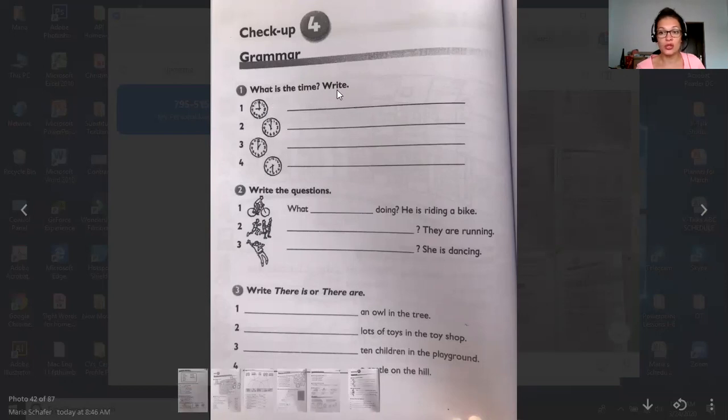So just a quick clue. So number 1, in case you're a little bit unsure what to say or what to write down. So what is the time? It is.